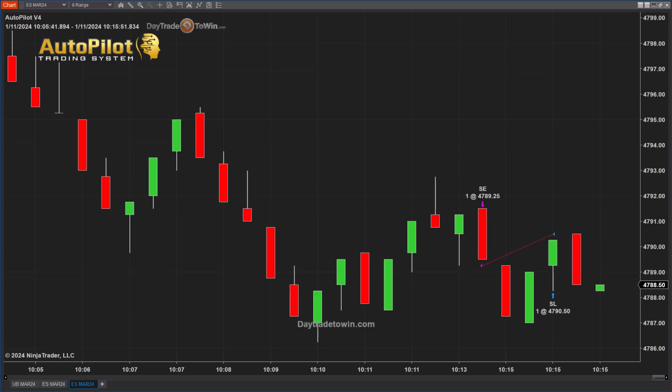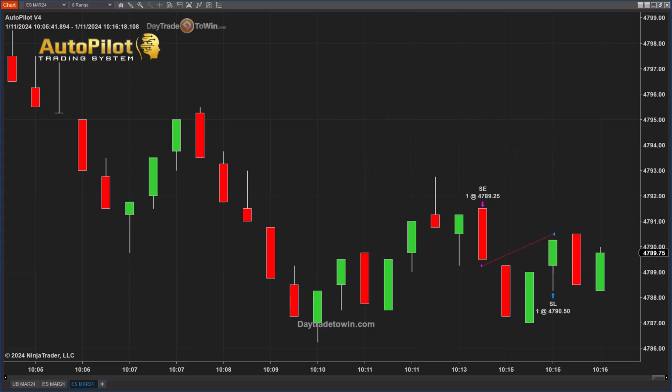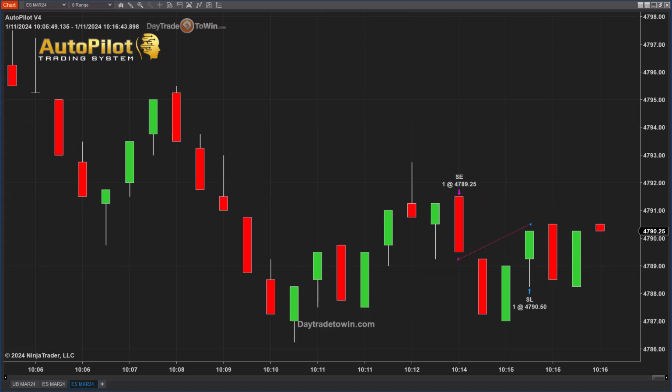What we really don't want to do is have large losses. We don't want to have these large, big stops against us. The idea behind the Autopilot Trading System is not only to get us into a trade, but also to manage the trade with a trailing stop, a break even, and there's something else that I've included. You've probably seen it in the videos.